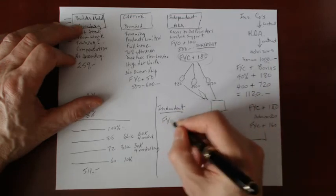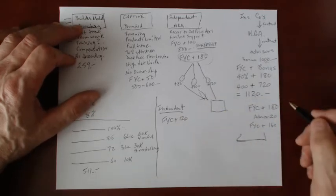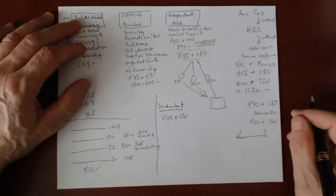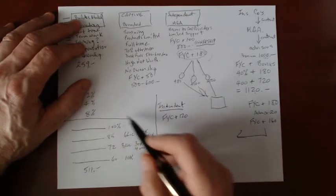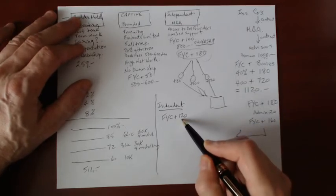We decided we'd start off a rookie here at FYC plus 120. That gives him a great contract. It gives him excellent compensation. He'll be able to make a living right off the bat. Now, he won't be able to build one of these, but that's okay. This may be where he does his best work anyway, if he's not a recruiter.